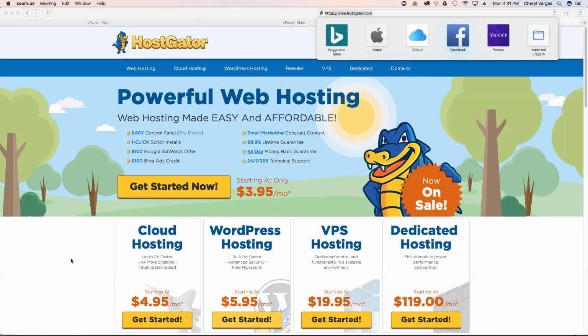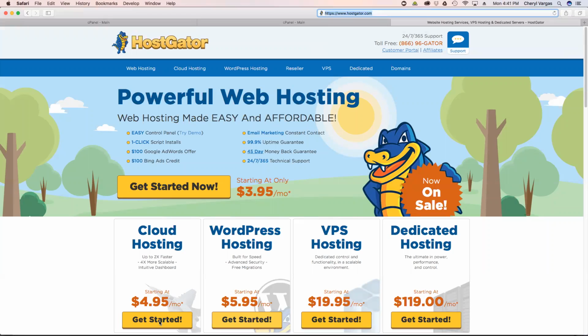So the first thing you're going to do is check out the hosting packages they have available. If you're just building your own website, you probably want to go with a single site cloud hosting package, primarily because it's fast. So we're going to click there.